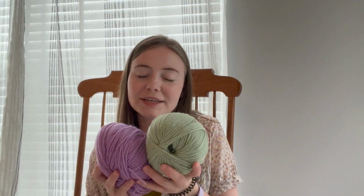This is Cascade 220 Superwash. I got this at my local yarn store, and I think it's a moderately budget-friendly option. Lots of times it goes on sale online. Great colors as well, fun for kids. Cascade 220 Superwash is a great superwash yarn. That's wool, it feels good, and it's supposed to hold up well. I've used it for a few things, a sweater for my son, and a few things I'll show later that are very, very cute.